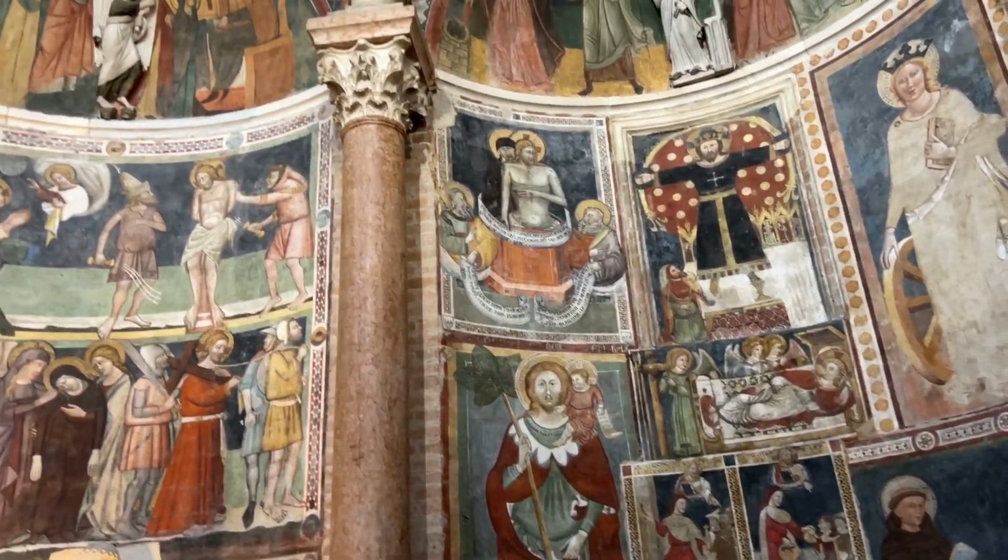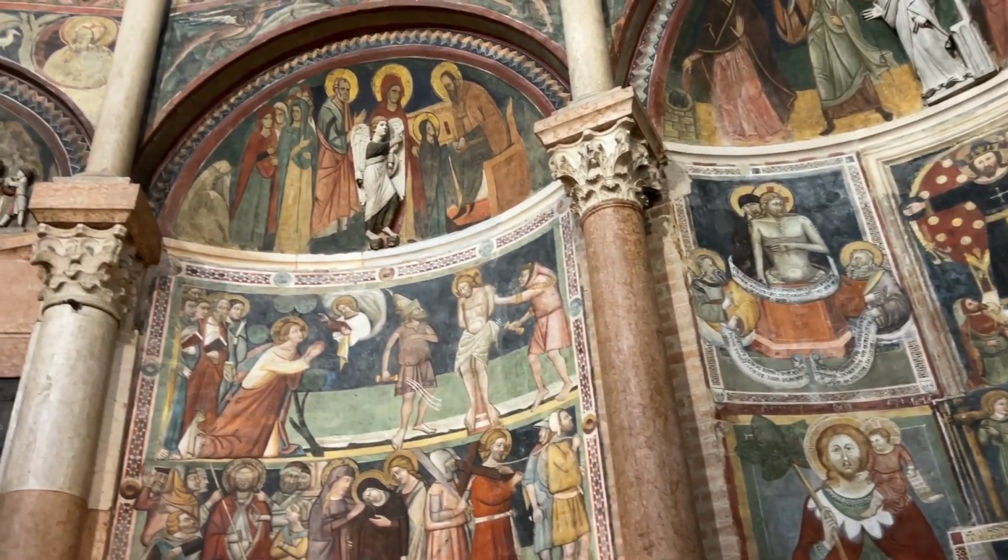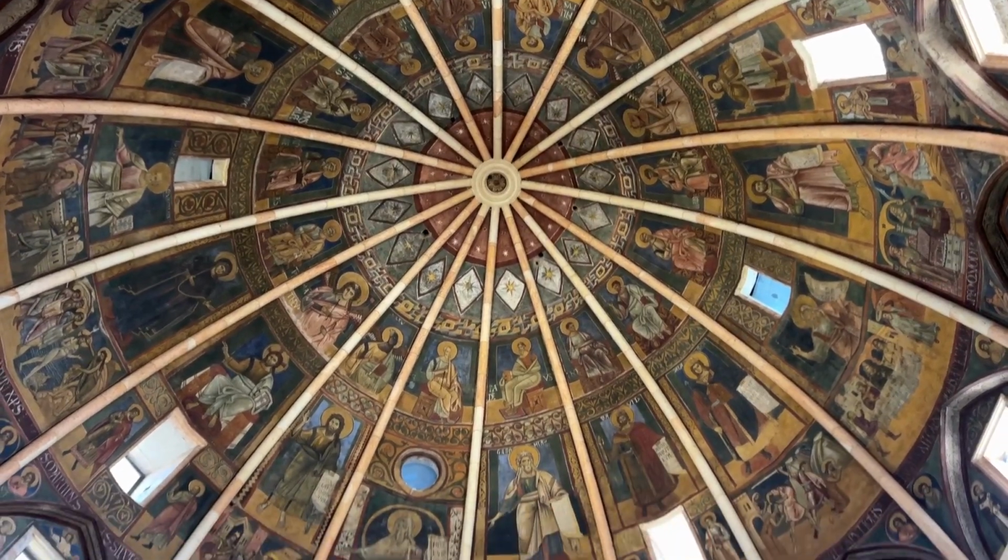After the museum, I went to the baptistry. I have no words for the beauty in there, so I think it's better that you just check it out yourself.